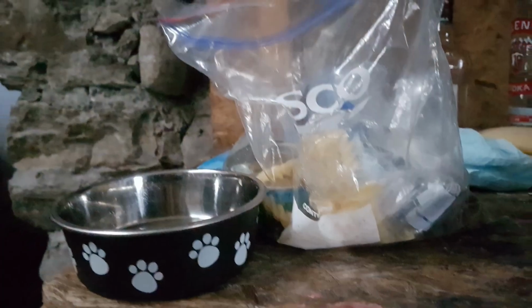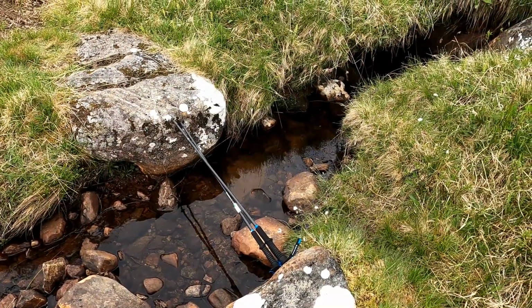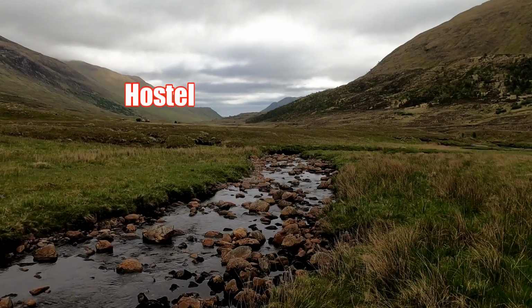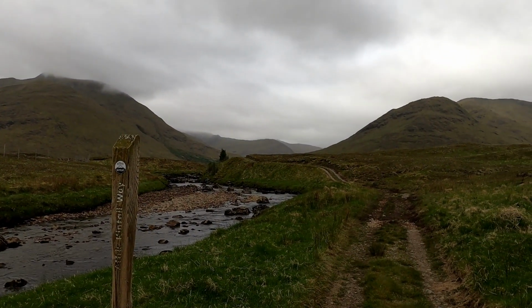And I remember being grateful for the bothy, so somewhere dry to cook before crawling into the tent outside. Happy times though, you know. Whoever maintains this path has bloody big legs, or doesn't wear a backpack often. And there we go, back on the Affric Kintail Way.